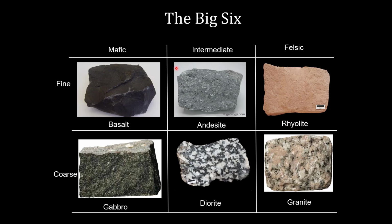And so this gives us what I kind of like to call the big six. These are six igneous rocks that if you know them, no one is going to make fun of you. No one's going to laugh at you for confusing a granite with some obscure thing like an elasticite or something like that. Or a cyanide or whatever.